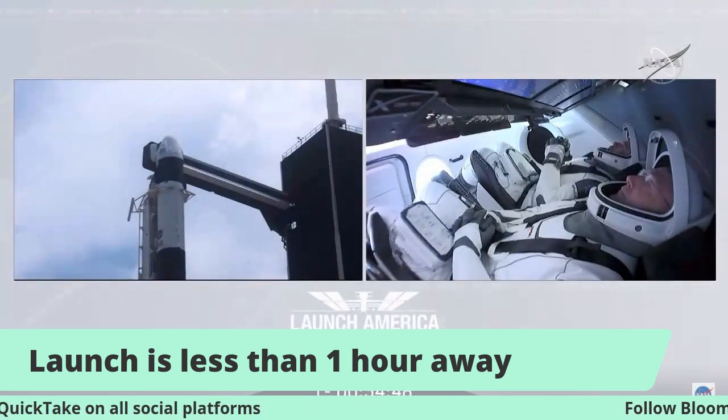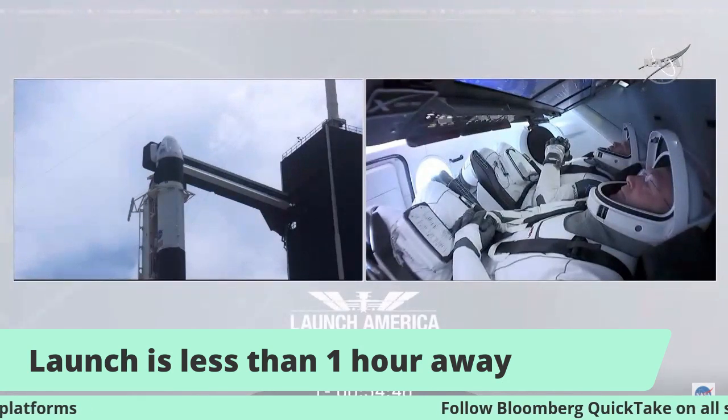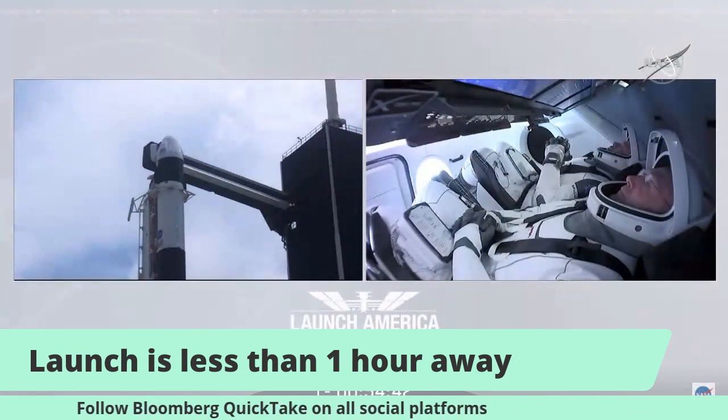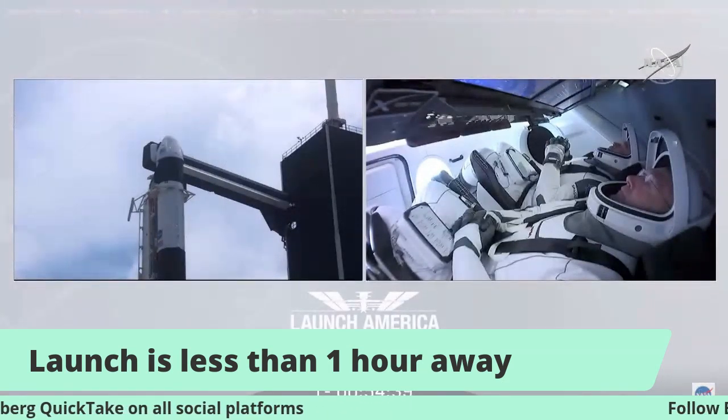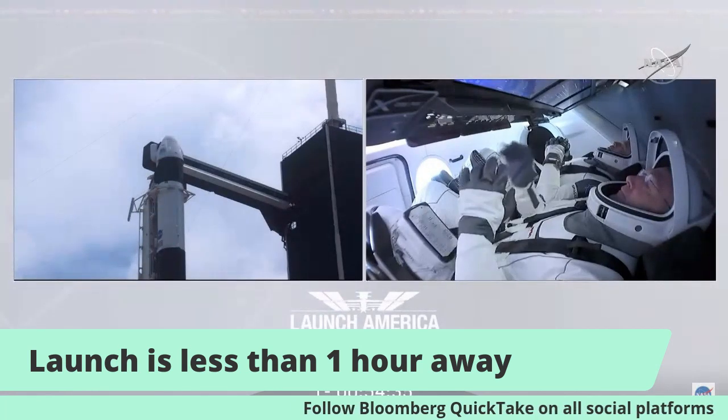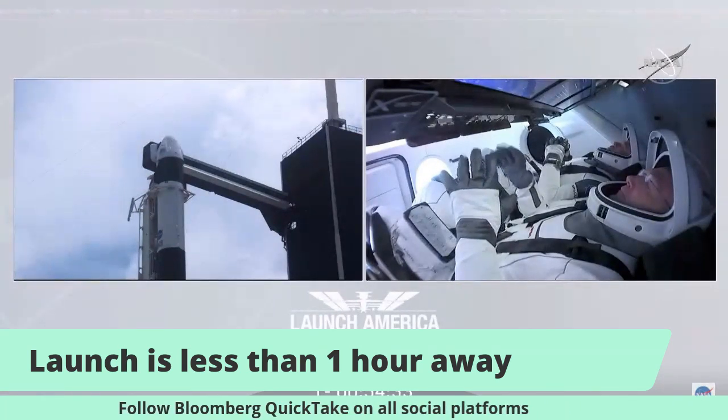We got there on Wednesday. We got all the way down to about 17 minutes before launch before we had to cancel because of weather. But we're optimistic right now. Conditions have been improving. And so we're looking to press ahead once again into loading fuel onto that Falcon 9 rocket.